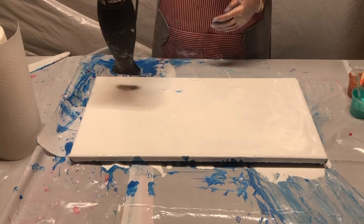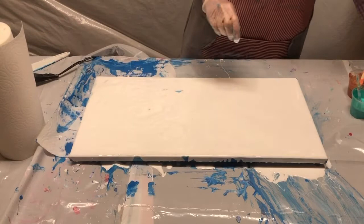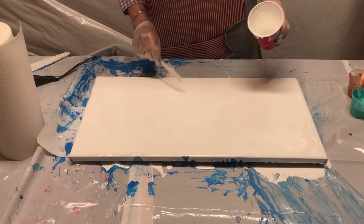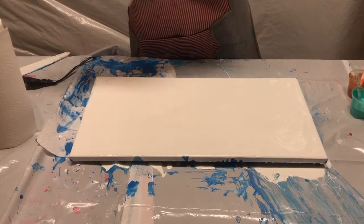Okay, so I got two dots here that are giving me trouble. So let's get some more white out of here. Good to the last drop. Just wow, like that looks good. We could just hang that. That may be the best choice right at this moment.